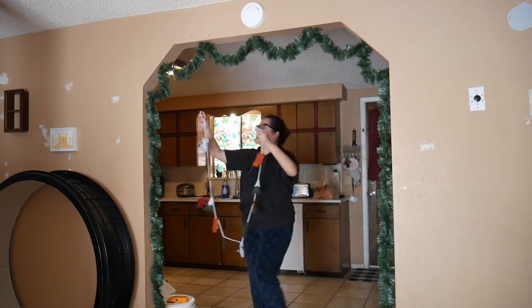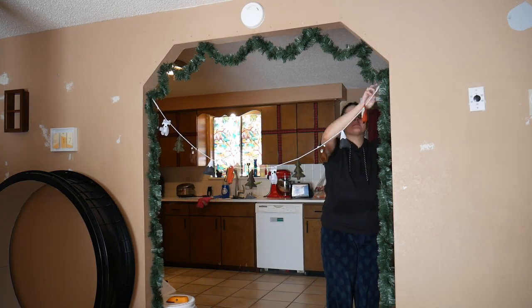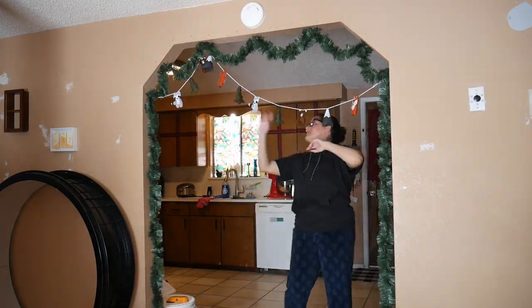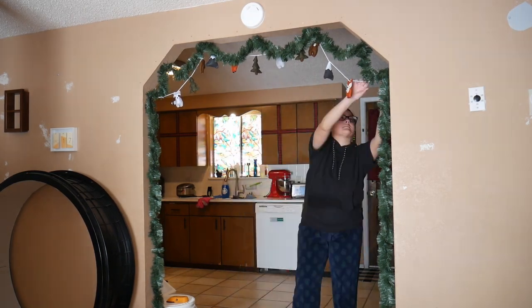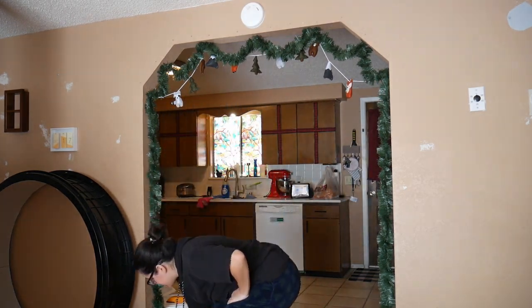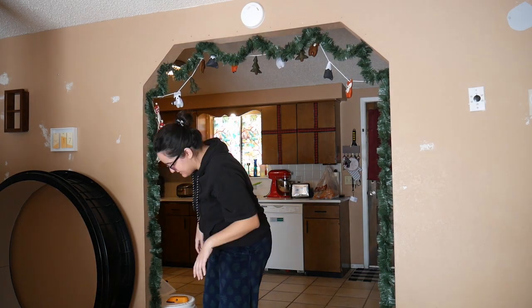But I took these two garlands that I bought, that I showed y'all earlier, and I twisted them to give a little more volume, because normally it's just very flat. And then I took all except for, I forgot I had one garland.